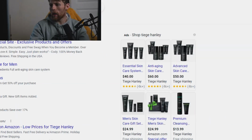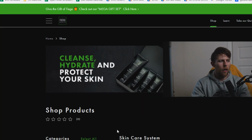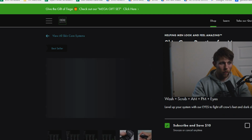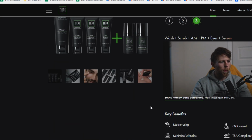But what it essentially is, is an all-in-one pack where you get 4 to 5 different pieces delivered to you every single month. I think I had the level 2, so it was like $40 a month. I had a face wash, a scrub, an exfoliant, an AM lotion, a PM lotion, and an eye product. Actually, I did this one, which had a super serum as well.